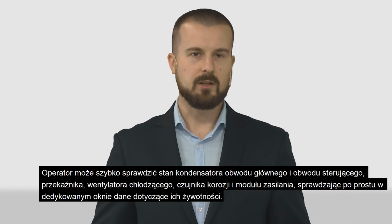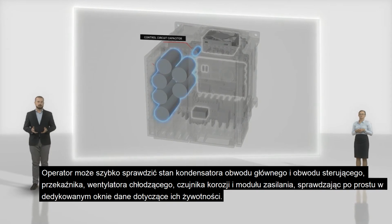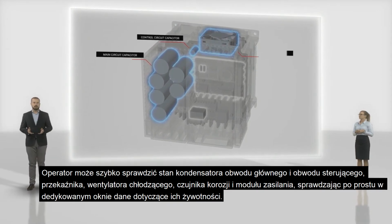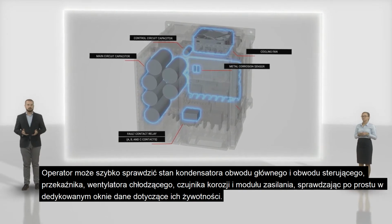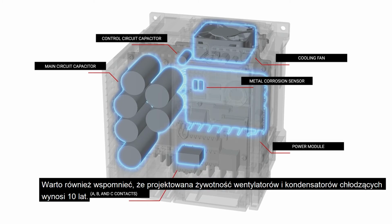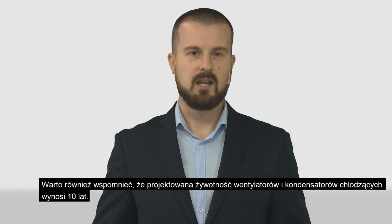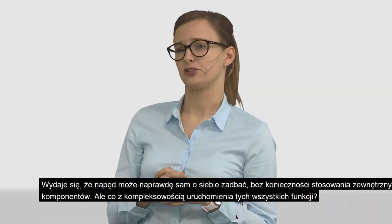The operator can quickly check the condition of the main circuit, the control circuit capacitor, fault relay, cooling fan, corrosion sensor, and power module by simply checking the service life data in a dedicated window. It is also worth mentioning that the design life of the cooling fans and capacitor extends to 10 years. It seems that the drive can really take care of itself without the need for external components.